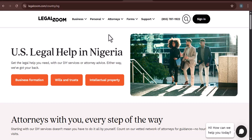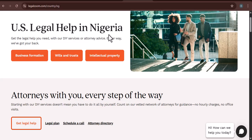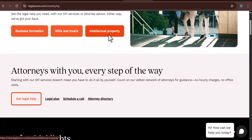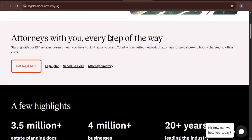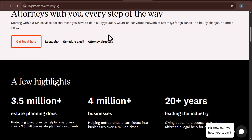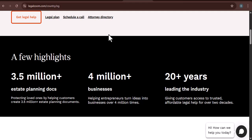Have you ever dreamed of starting your own business, but the thought of legal jargon and paperwork made your head spin? Maybe you've heard of limited liability companies, or LLCs, and the protection they offer, but wondered, how much does LegalZoom actually charge to set up an LLC? If that question has crossed your mind, you're in the right place. Today, we're diving deep into the world of LegalZoom and breaking down their pricing for LLC formation.